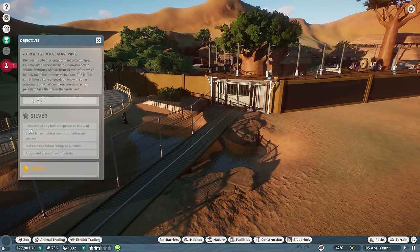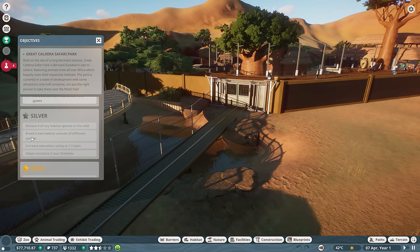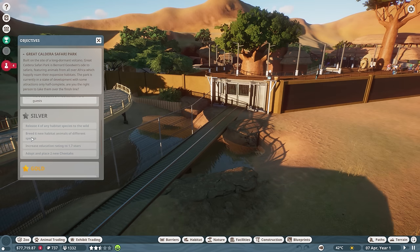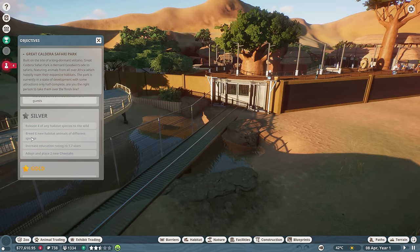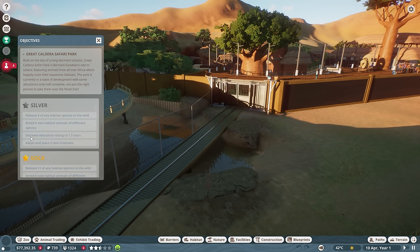And silver, release 4 of any habitat species into the wild. Breed 6 new habitat animals of different species. Increase education rating to 1.7 stars. So a little bit more than the 1.2 we have to get for bronze. Adopt and place 2 new cheetahs. Ooh, that's going to be interesting.